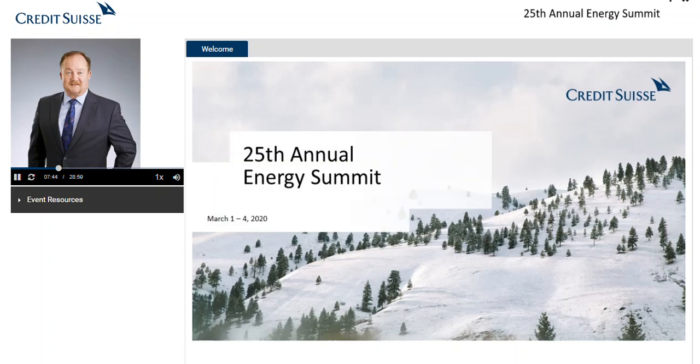What we've shown on the right side is the projected cash flows at various WTIs, and you can see, just as I've said, there's opportunity here. A lot of torque for us in terms of increasing our free cash flow with WTI.